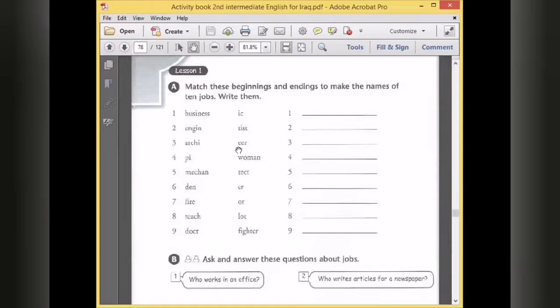Number two, engine. E-E-R. And so it becomes engineer. And number three, archi, goes with tect, so it becomes architect, not architect. Architect. Now, number four, P. Which one of these? Pie? Lot. Pilot. It becomes pilot. Yes. And you know where is the pilot. Number five, mechan. Yes, mechanic.